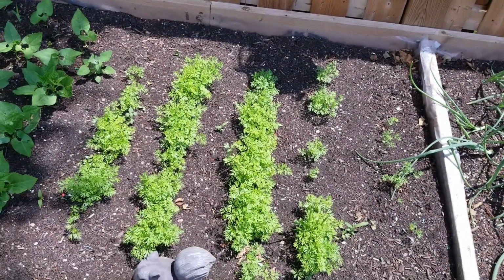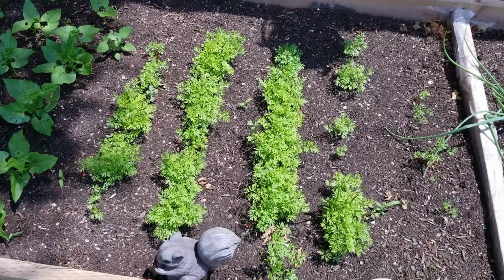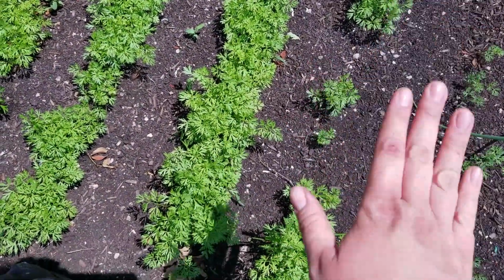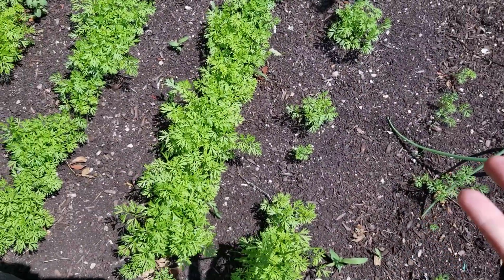Now, I don't love how it turned out, and I don't think I'm going to do trench gardening again for a couple of reasons. Look at the spaces where things didn't germinate. So I hate that. That drives me absolutely bananas. Like, that looks so bad. And it was a waste.